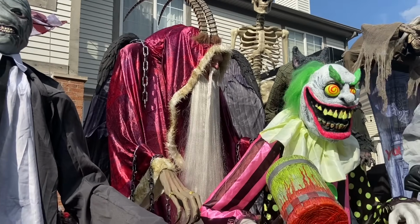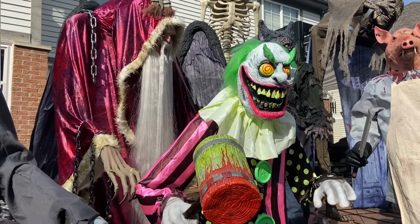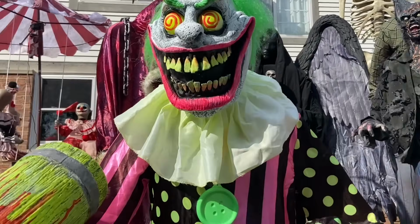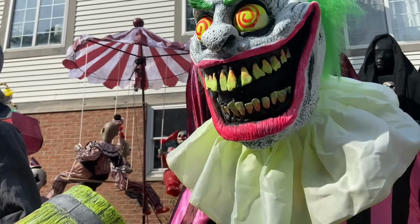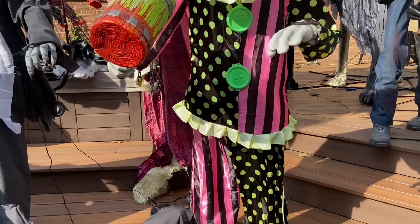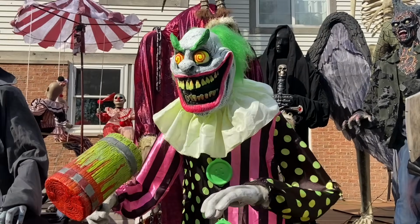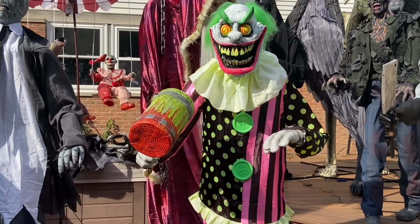Next up here is either my favorite or second favorite, very close to Mr. Dark. This is the Wacky Mole Clown. This is the 2013 one. Let's get him to sensor here. But yeah, I love this guy. Very detailed, very cool design. Get him to sensor here. Sensor is in the mouth. Super cool. Love that guy.